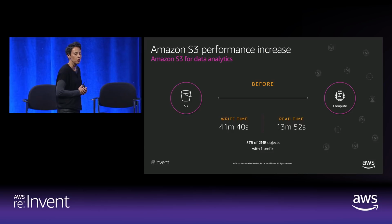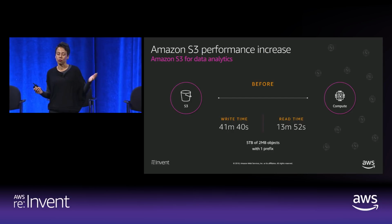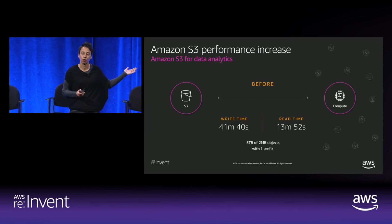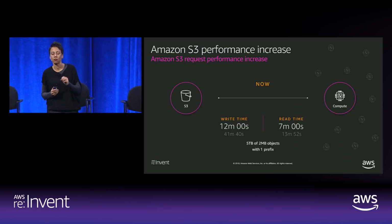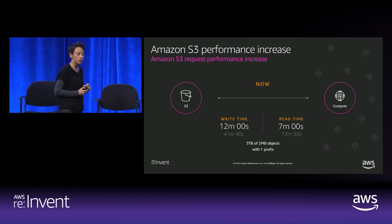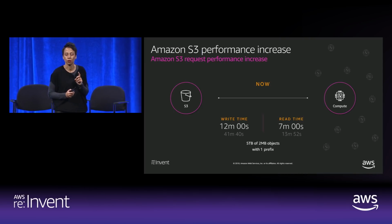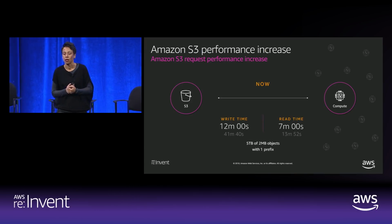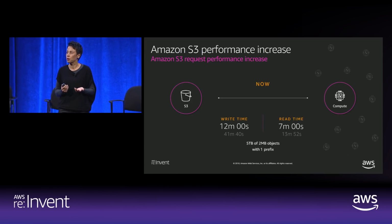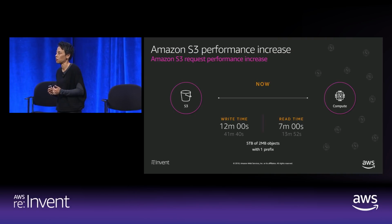Earlier this year, we made a pretty big change to our performance. If you look at some of the write time and read time here for the before and the after, this is looking at taking 5 terabytes of 2 megabyte size objects that is talking to one prefix in S3. Before, the query was taking 41 minutes for writes, and it dropped down to 12 minutes. And in terms of reads, it was 13 minutes, and it dropped down to 7 minutes.